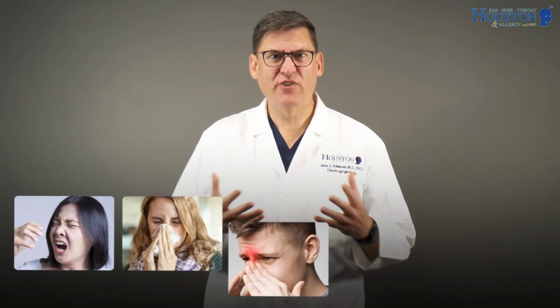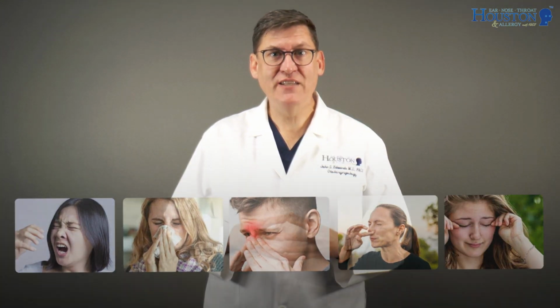Now, many people have a runny nose from allergies. So you get sneezing, runny nose, nasal congestion, itchy nose, itchy eyes, and that can often be treated with an over-the-counter antihistamine, especially at bedtime, or nose sprays like a steroid nasal spray or antihistamine nasal spray, and that usually takes care of it. But there are people that have what's called non-allergic or vasomotor rhinitis. Rhinitis just means runny nose, right?